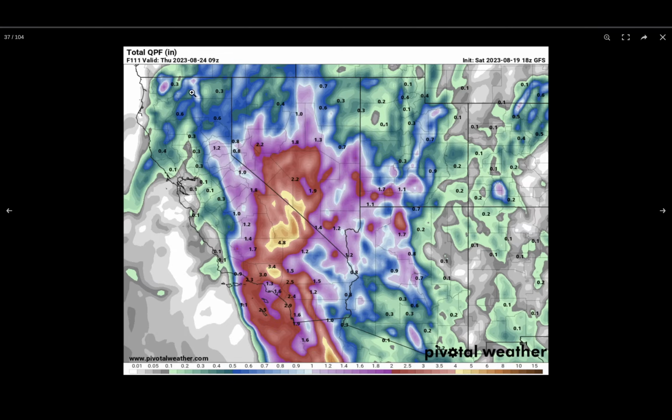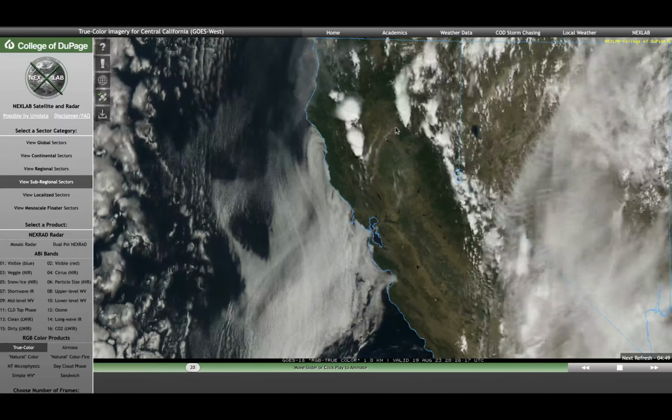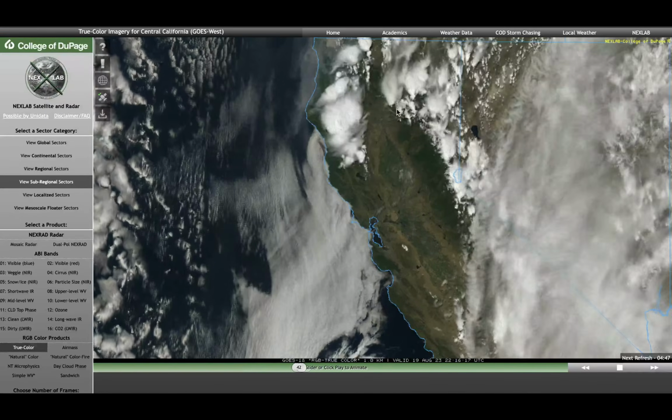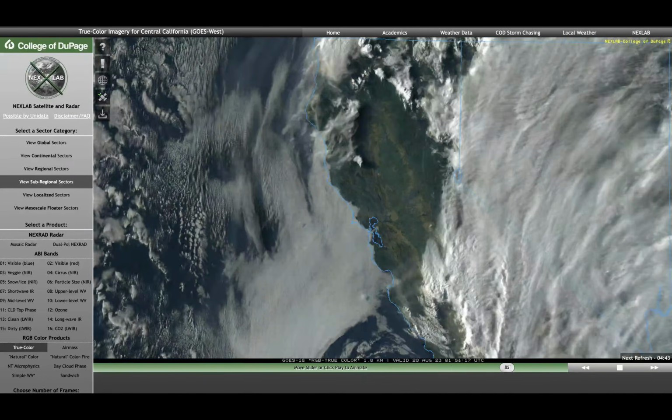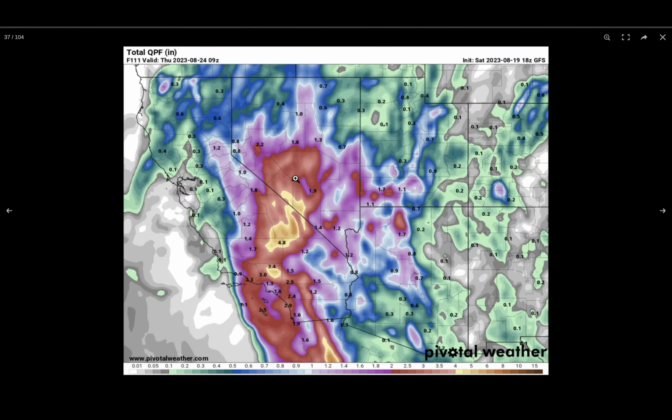So if that ends up coming true, this could really help us out with our wildfire activity, not only with the fires that are going on right now, but throughout the rest of the fire season, because that's a decent amount of rain to be getting in the middle of August. And that's going to bring some moisture back into our fuels.